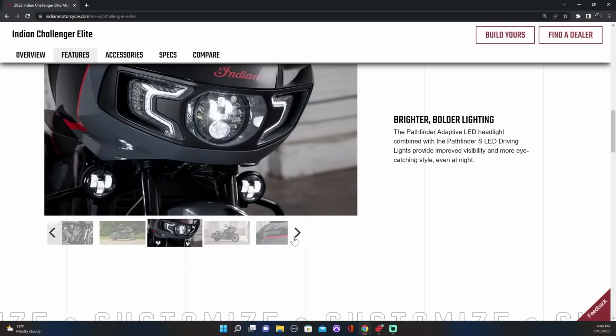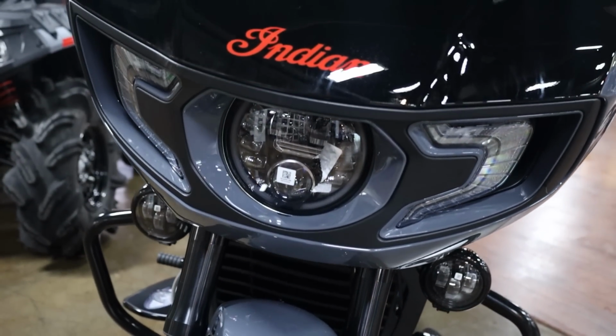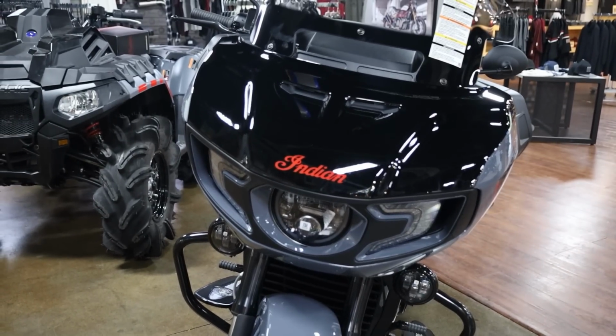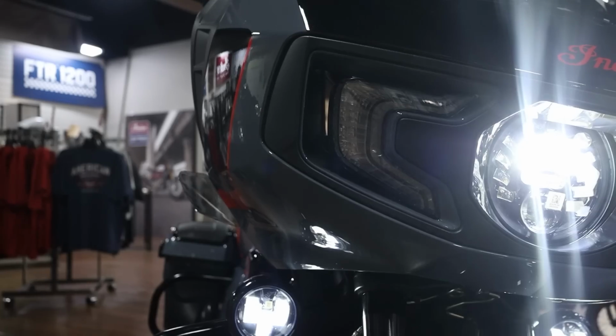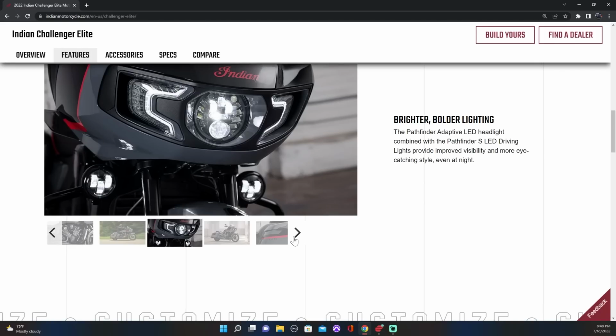So like your passing lamp. So it's going to give you even more light to be seen and to see. I'm a huge fan of this. The Cyclops single headlight is an adaptive LED, which is kind of cool. And then it has the little squigglies on either side of that for extra light up there. And then, of course, whenever you hit the turn signal, that's going to switch to the amber light to the outside there.